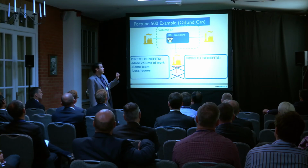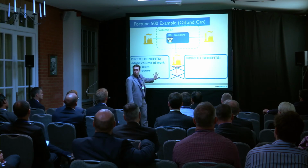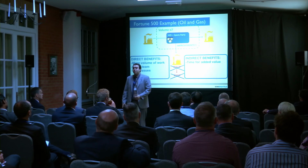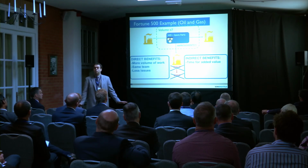But the great part, and this is where the business saw the real benefit, and this is where they were really adding value, because this was just keeping the cost down. But here is where they were adding value. Well, they have time to start thinking about improving processes. Something that in the past, in firefighting mode, was totally unrealistic.